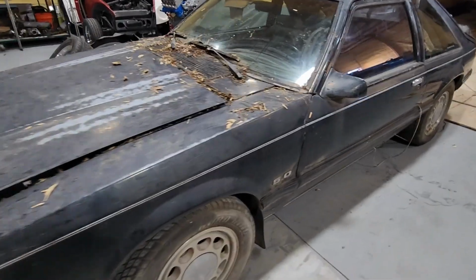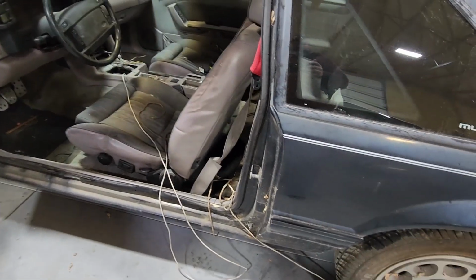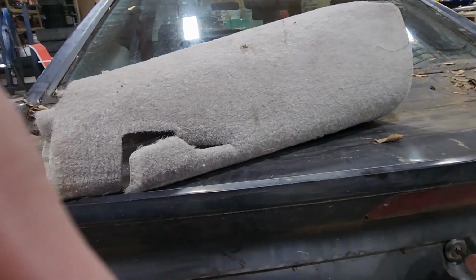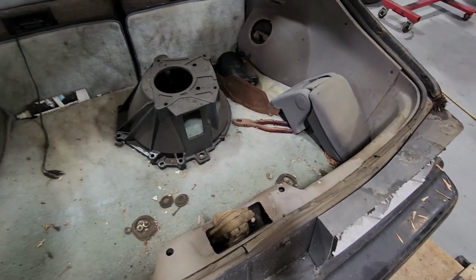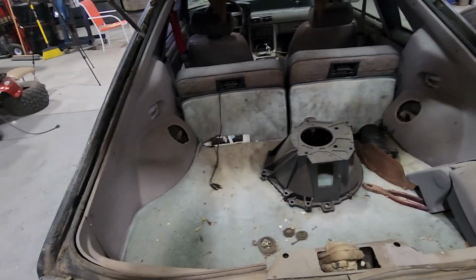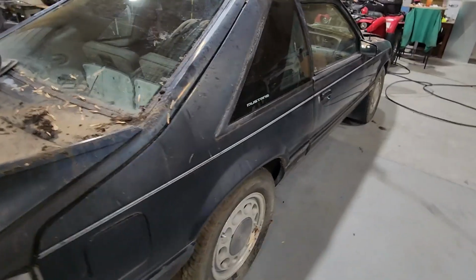All right, now we can get a better look at it. See, it's a black LX coupe, gray interior. It has definitely been sitting a minute. Let me grab the key. Looks like you got the bell housing, a starter, a pair of pliers. Just the basics back here. Typical, struts don't work. It's pretty common. And this side is actually really, really straight.